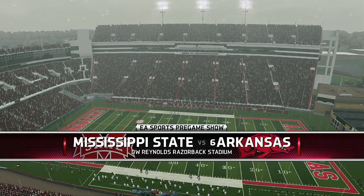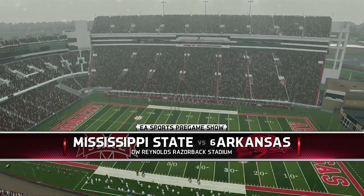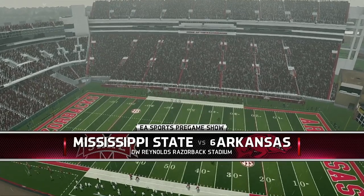Today, we have a classic SEC rivalry on our hands. These two schools are ready to go. It's time for the coin toss now, presented by Coke Zero. Real Coke taste, zero calories. Enjoy everything.